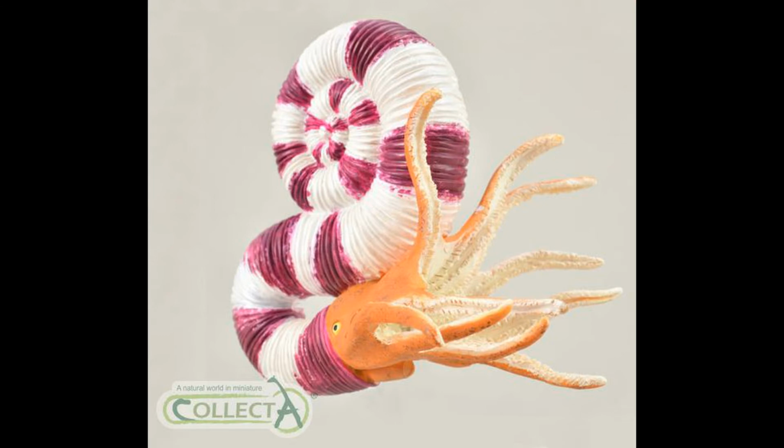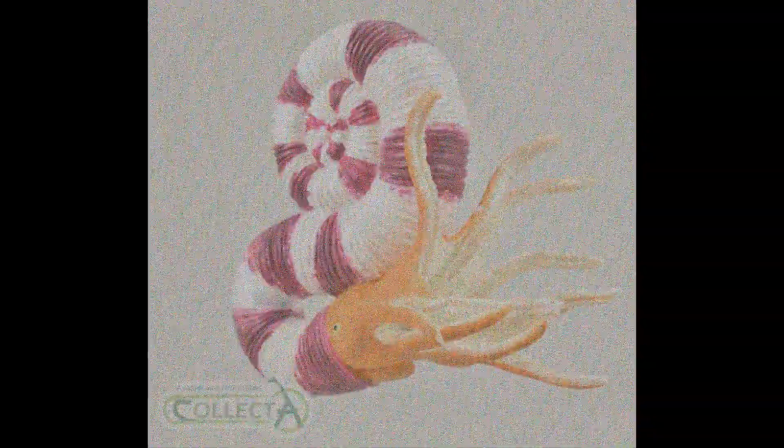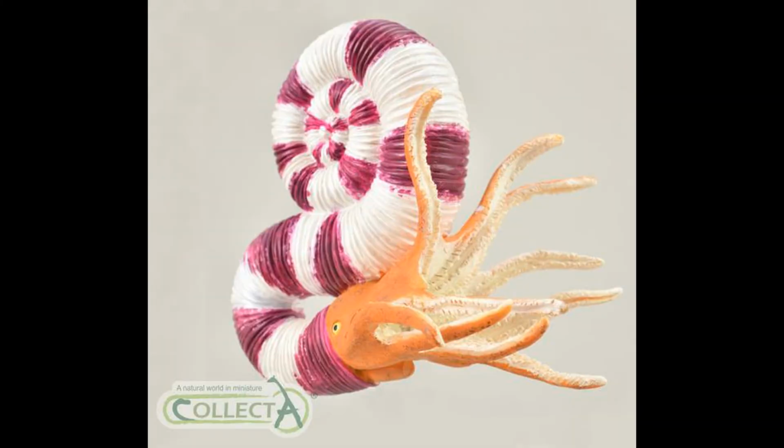And I also like the sculpt as well. I mean, look at the shell. That looks like a shell. That is a shell. Why do I keep on emphasizing shell? So once again, this is a really good model, but I'm just not interested in it.